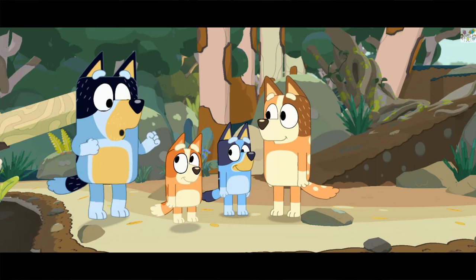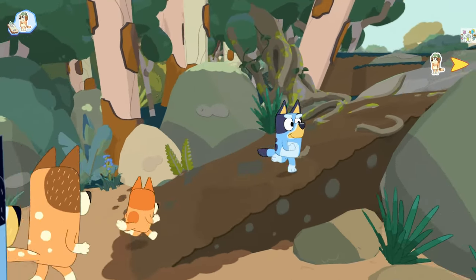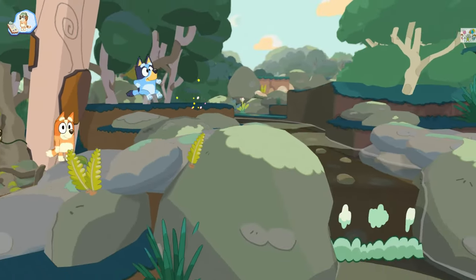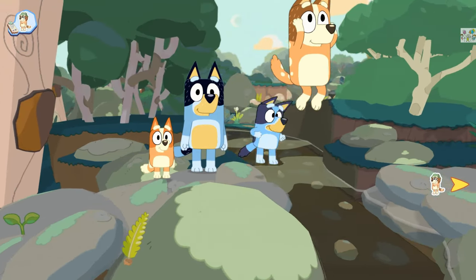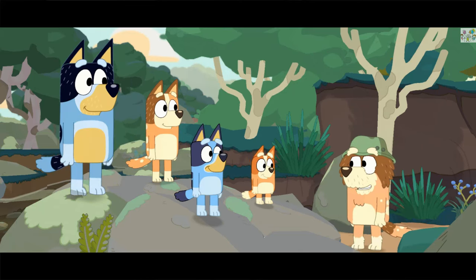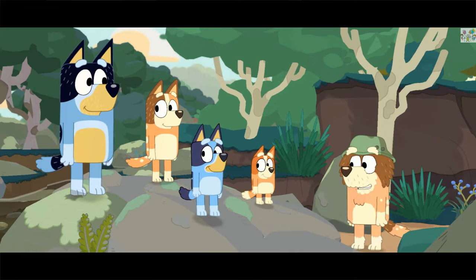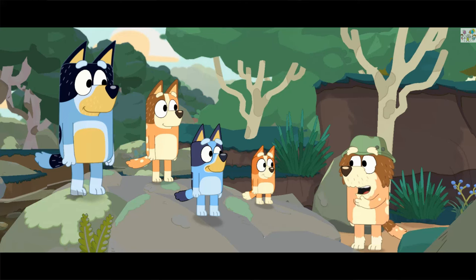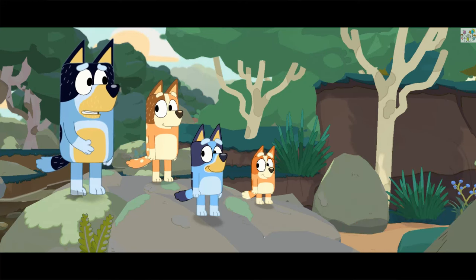We're close. We need to climb that slope. Ready, Bingo? Yep. Well, there you are. You must have gone the long way round. Slow and steady, Mort. Come on, let's keep going. We need to follow the footpath among the trees. But how does he know where we're going?